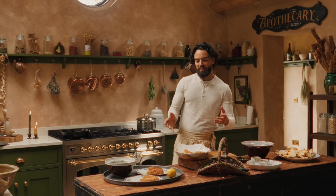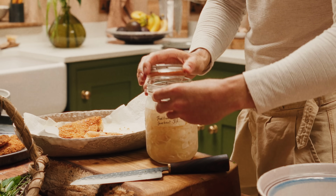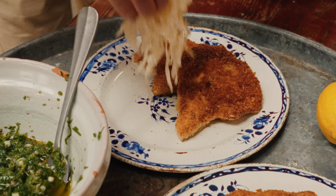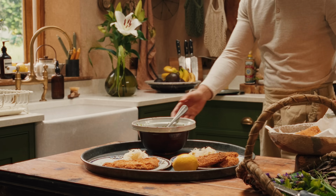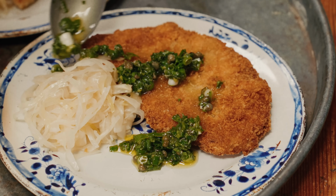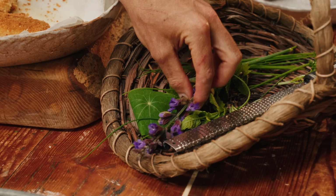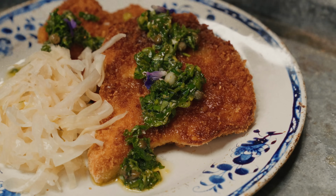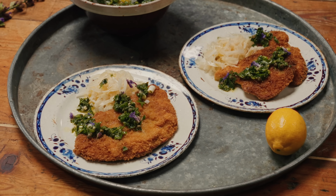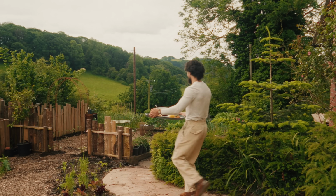That looks amazing already, but we can't serve a schnitzel without some sauerkraut. I made some homemade sauerkraut recently. If you want the recipe, click up here. We'll get a nice big spoonful onto each plate. Now all it needs is a drizzle of my garden sauce plus a sprinkle of those lovely purple sage flowers. This looks so nice in the daylight.